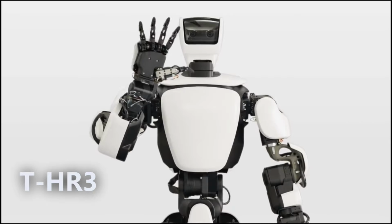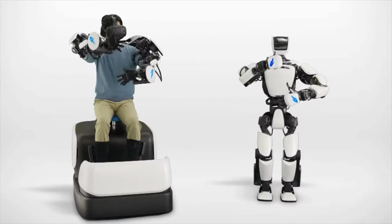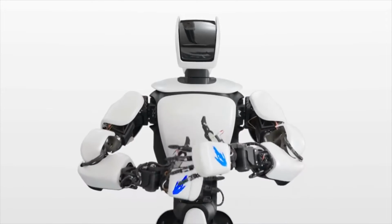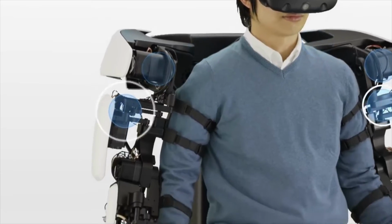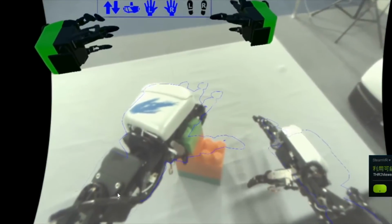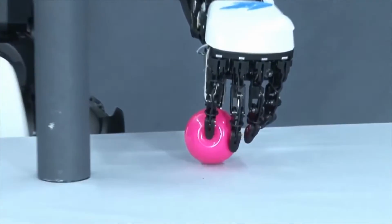THR3. Designed by Japanese automobile giant Toyota, the THR3 is a highly flexible humanoid robot that can be controlled remotely with the help of the Master Maneuvering System, known as MMS. All the operator needs to do is don the data gloves and a HTC Vive VR headset, which is connected to a camera that allows the operator to see the world from the robot's perspective. The MMS takes over from then on, transmitting signals from the user's gear to the robot.